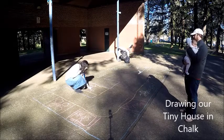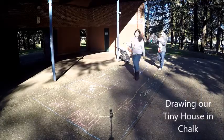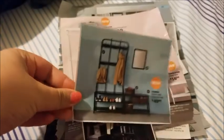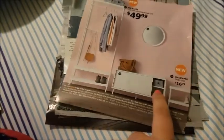So we're just finishing up drawing. I was adding labels. I wish you could see it better, but we're not professional photographers, so this is what we had to work with. Okay, so that's what I had envisioned for the shoe rack there, some kind of bench that could hold shoes.